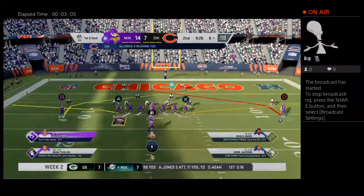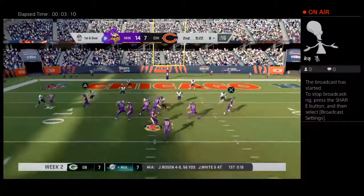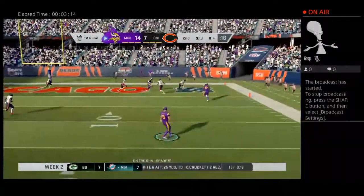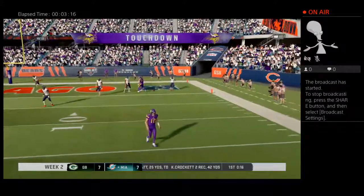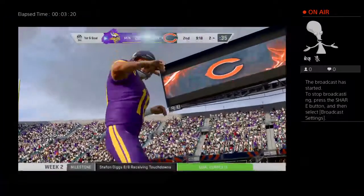A good quarterback facing zone coverage, if he has just a little bit of time to survey the scene, that's what's going to happen. No doubt about it. If there's no pressure, he's going to... And that'll be caught by Diggs for a Minnesota touchdown. There we go. Nice move. Nice move. Stephon.